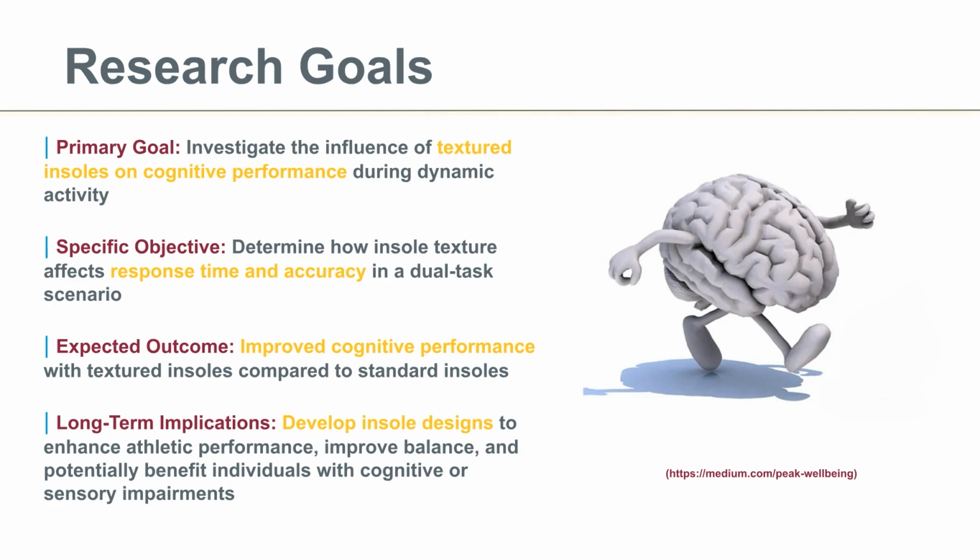Looking ahead, the long-term implications of this research are exciting. If we can demonstrate a cognitive benefit from textured insoles, we can then work towards developing optimized insole designs to enhance athletic performance, improve balance in older adults, and potentially even benefit individuals with cognitive or sensory impairments. It opens up a new avenue for exploring the connection between our feet and brains.